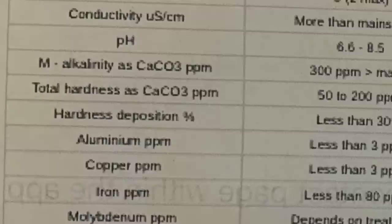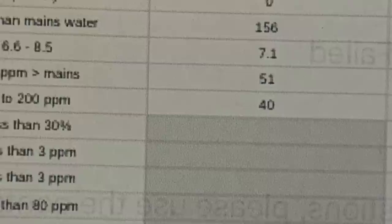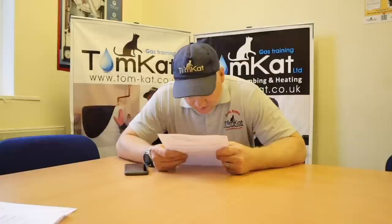Now, total hardness, it says it needs to be between 50 to 200 parts per million. We've got 40 on the mains water and 35 on the sample results. How does it know the mains water results? I didn't send a bottle of mains water. Don't know how they do that.